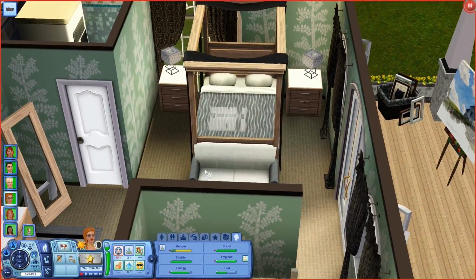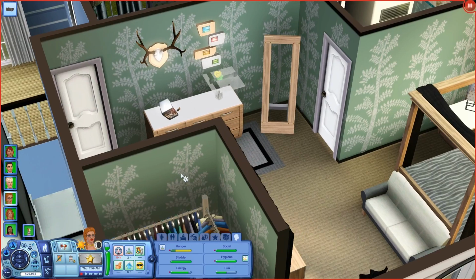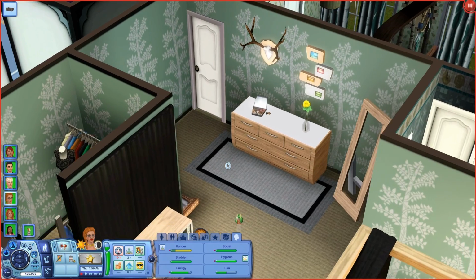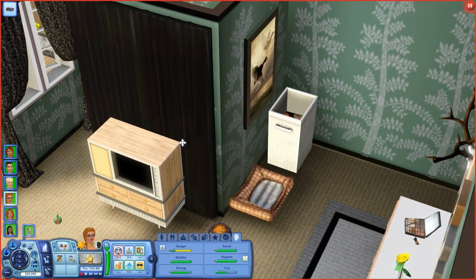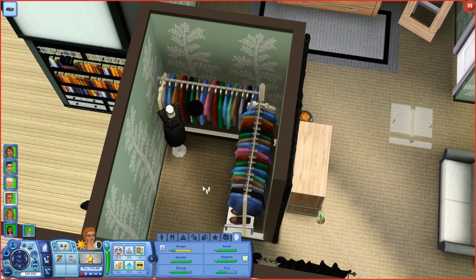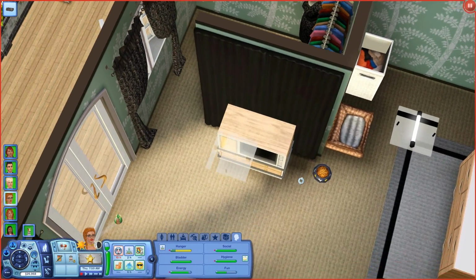I used black as an accent color because I like how it looked with all the other lighter colors in the room. I really like using black to decorate rooms with. It just looks great with everything. So I kind of went with the woodsy vibe for their room and their daughter's room. They even have a little closet. I apologize that this game is still kind of jumpy. I'm still having problems with it, but it's all right.